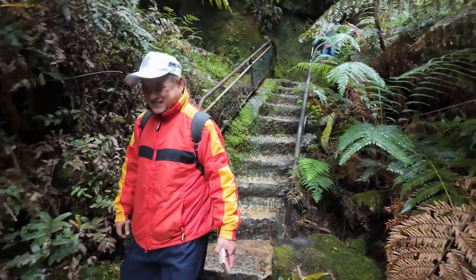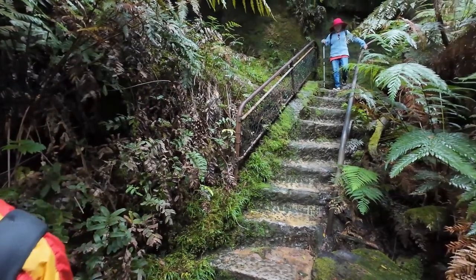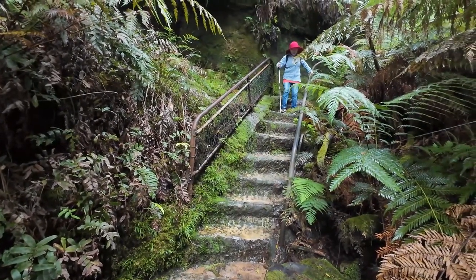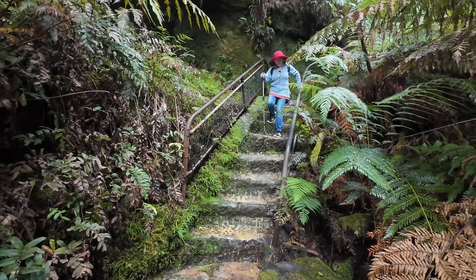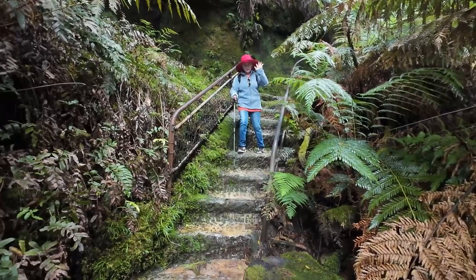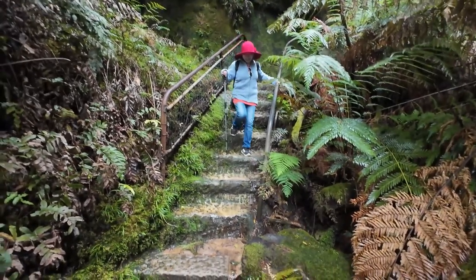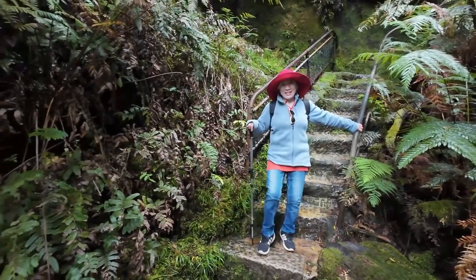How is the walk? Nice valley, very cooling. Cooling, yes. For those very steep descents, you have a handrail. Okay. Yeah, you all made it.